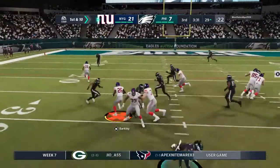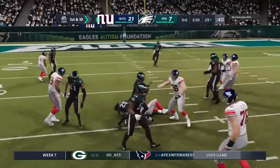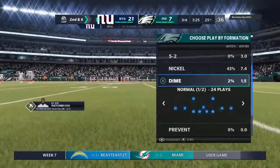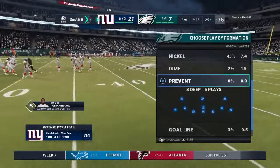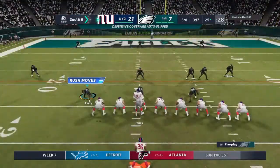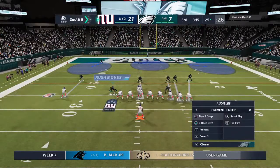A 1st down carry for Barkley. And he'll be brought down at about the 25 after a pickup of 4. And he continues to pile up the yardage. That puts him over 150 now. And this defense has really had its problems trying to keep him contained. From the 25, here's 2nd and 6.